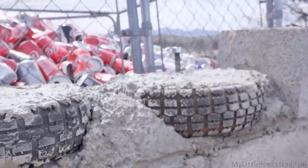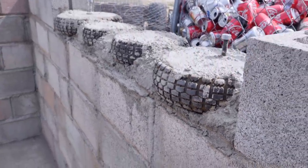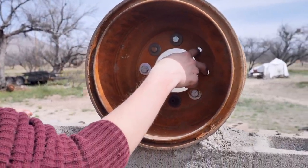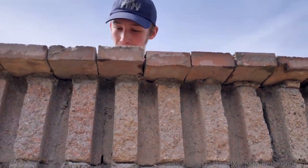This is setting up really nice. I think it's gonna be good and sturdy for that board. The tires will clean them up a little bit so you get that cute little tire look. Bryson cut out a very nice piece of glass. We set that in there, just got a few more things to bolt through. This last windowsill is a little wonky, but I think it'll look really fun. So now we move on to putting more blocks in there.